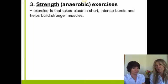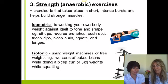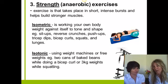Strength exercise. There are 2 different types of strength exercise. You have isotonic and isometric, and it's really important to understand that with strength exercises, you are combating so many different diseases, like we said, osteoarthritis. It really is the strength exercise that's going to combat that particular ailment. So it's got to be a really important part of your workout routine.